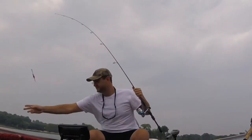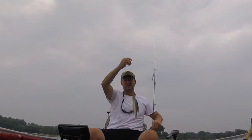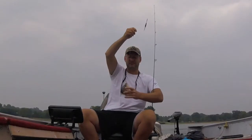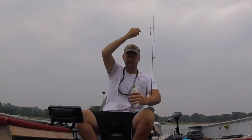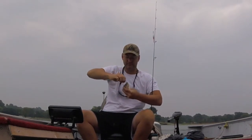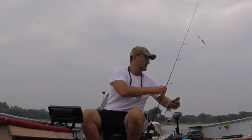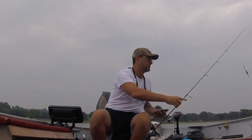Ooh, there we go. There's another nice slab, as we would call it for this lake. Again, this is on that gold hook. I seem to be having a little bit better luck with the gold hook.